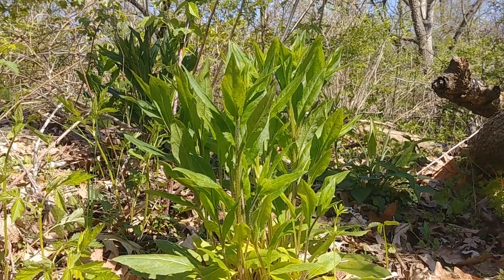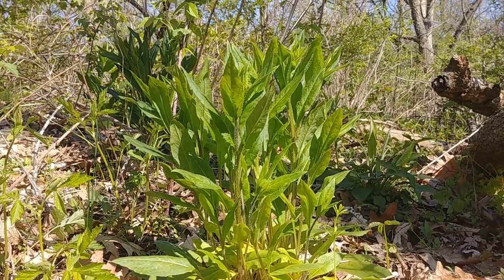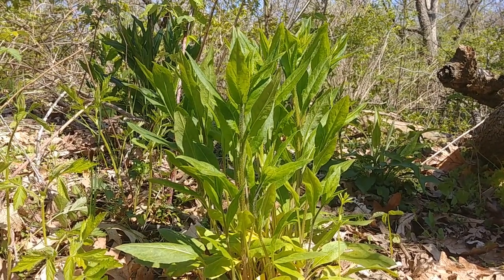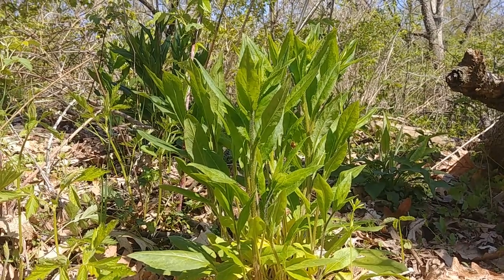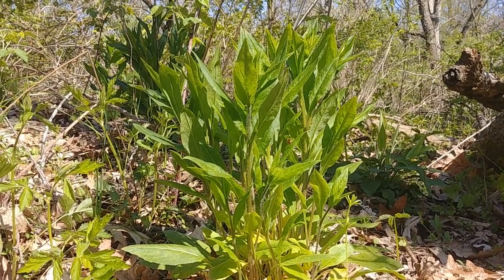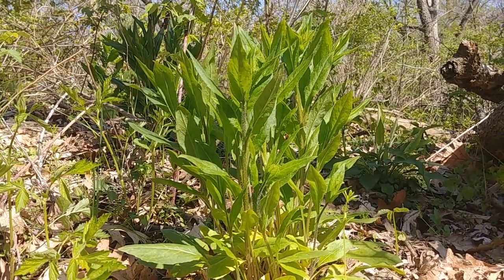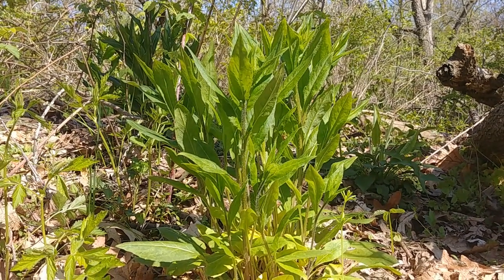Dame's rocket is mostly distinguished, besides the flower, by those relatively large, very hairy leaves and the stalks. I think you should be able to see how hairy the stems are from this video. Sometimes it's confused with garden phlox, which is a pretty much native plant. And garden phlox has 5-petal flowers and opposite leaves.